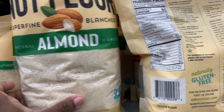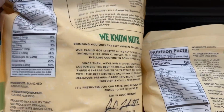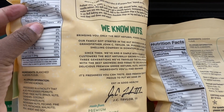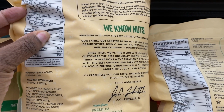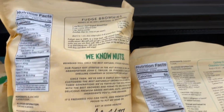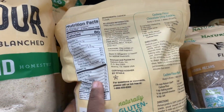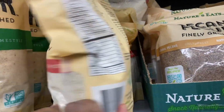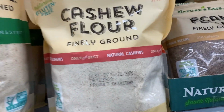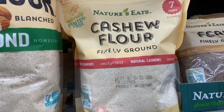Let's compare it to the almond flour. The almond flour is 3 grams of carbs, 2 grams of fiber. So that's 1 gram of carbs per 3 tablespoons. Oh, so that's why almond flour is preferred, because it's lower carb. But boy, that cashew flour, it makes my food taste so creamy. My baked goods taste so creamy. I made some waffles with them. They taste so good. So yeah, this is what it's gonna be.